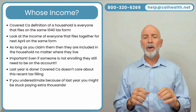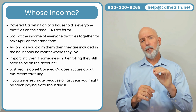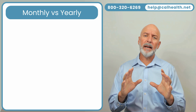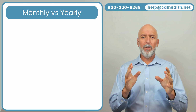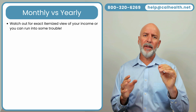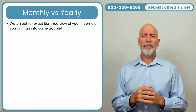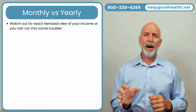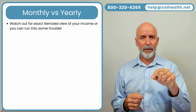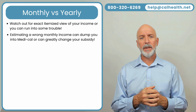So now we know who, we know what period of time. Let's look at a couple other key mistakes we see, and then we'll go forward into the final piece, which is really helpful. Another key mistake we see around income on Cover California is this. People try to go through an exact, itemized view of their income, meaning they'll be like, oh, January to May, I made $50,000. I'm going to take a month off and then I'll make income starting in July. And if they're enrolling in June and they put their current monthly income, or they put that prior income ended in May, boom, they're going to get dumped into Medi-Cal.